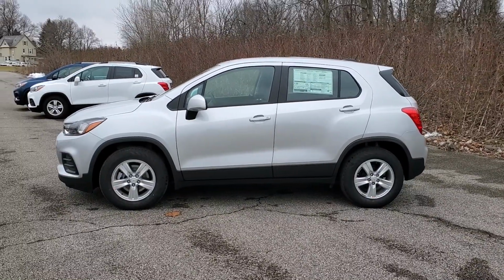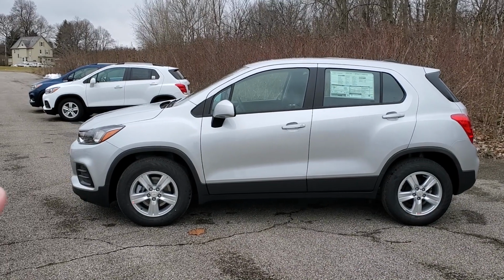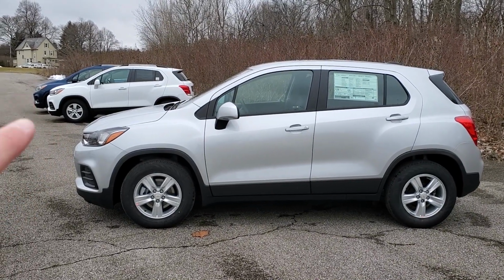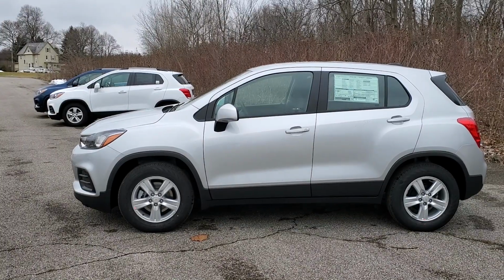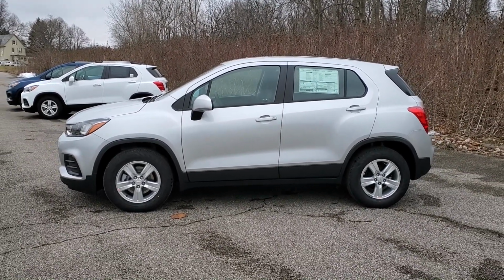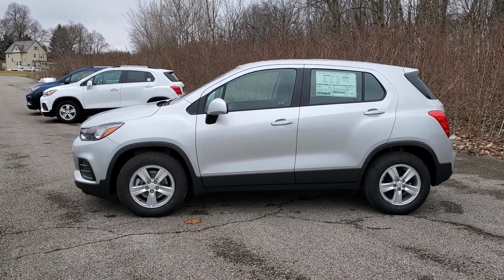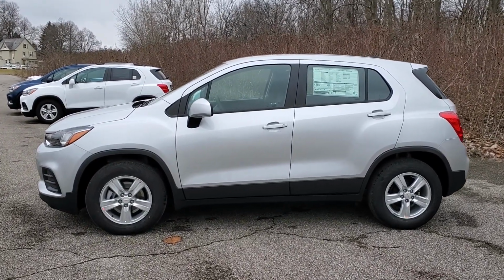All right, again, we're looking at the 2020 Trax LS. It is the entry-level trim. That white one in the back is an LT. The blue one is a Premier. I have videos on those as well coming for you, and I do one comparison of all three of these so you know what all is available for you. So again, make sure you check out that video there.